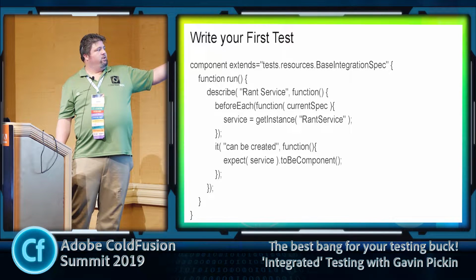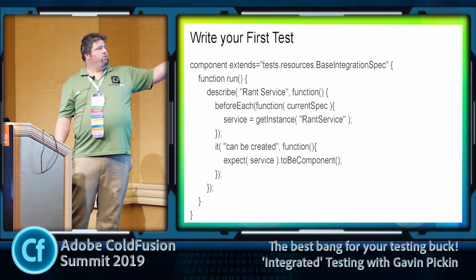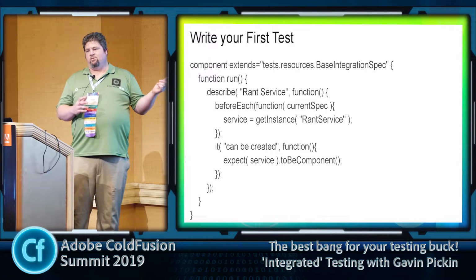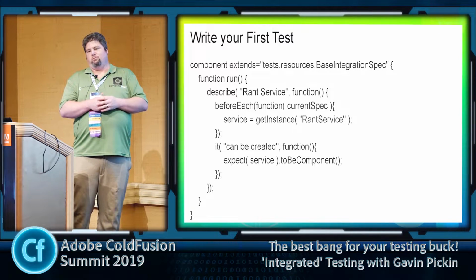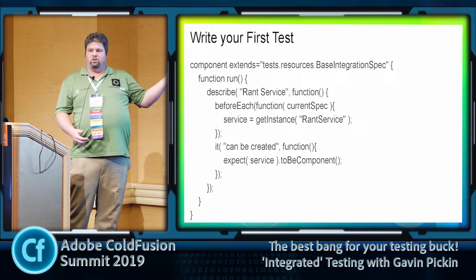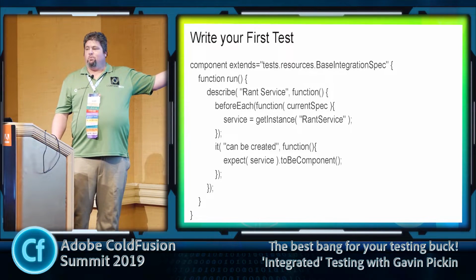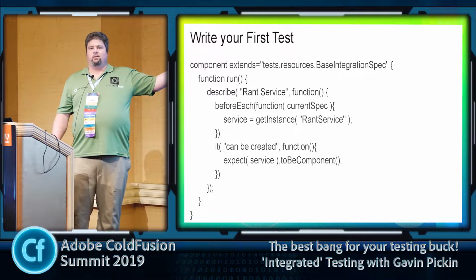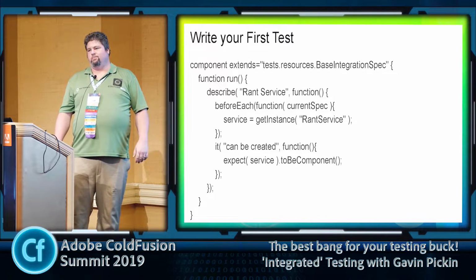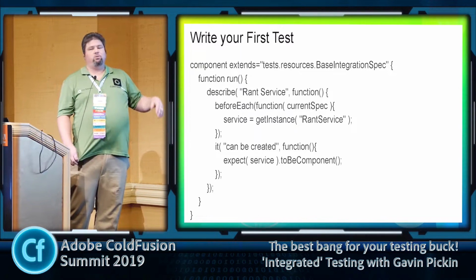So we're going to test, say, the Rant service can be created. So before the test, it's going to create one, and we're going to check to make sure it's a component. So that test, as simple as that is, basically it's going to instantiate the object. So if there's any compilation errors, it's going to throw an error. And now we test to make sure that that can stop. So super simple. Everybody here can do that. So if you've got a CFC, you can write a couple lines of code here. Now your CFC will be tested for compilation errors. I want to test to make sure what you do inside of that works the way you want it to work. But this will at least give you some coverage.